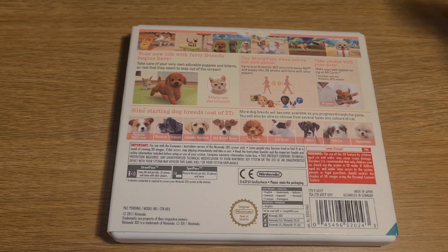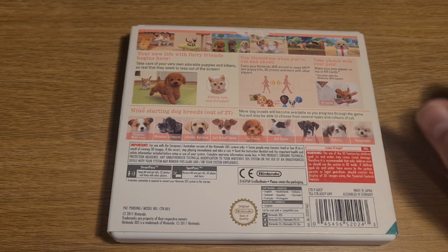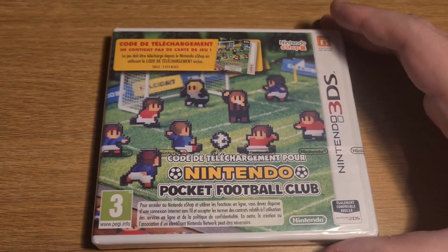The games themselves aren't valued at much, but I don't think many people know that they originally had this slipcover with them. I think it was maybe only on the first run in Europe, but something to keep in mind if you are trying to collect. This one's a fun little game.